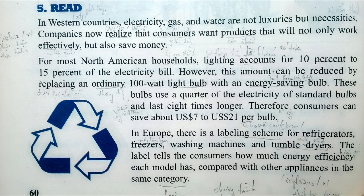These bulbs use a quarter of the electricity of standard bulbs and last 8 times longer. Therefore, consumers can save about US$7 to US$21 per bulb.